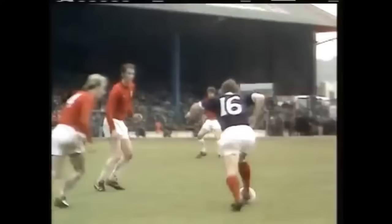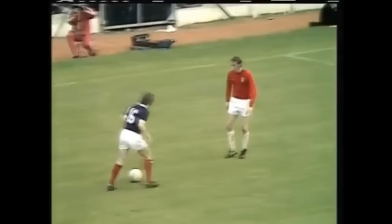McDougall to Duncan. Still with Duncan. Played now for Ted McDougall. And then for Rioch! What a goal! 2-2! Bruce Rioch has scored it!